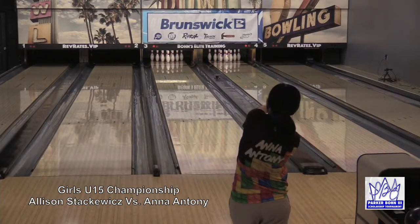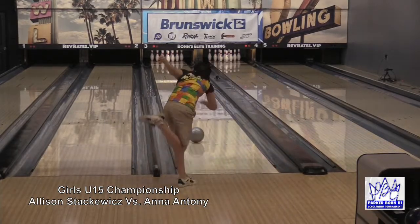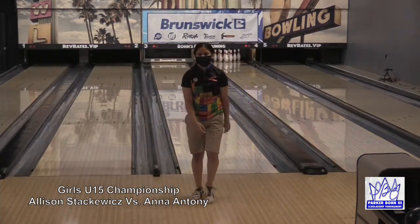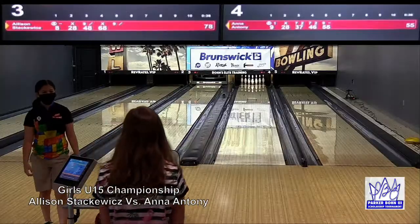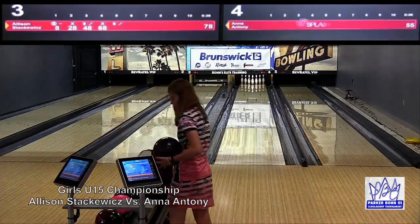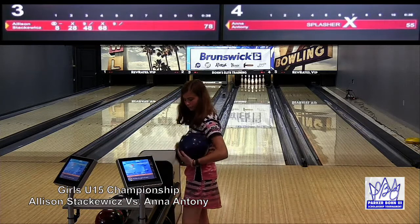Stepping back up here in the 6th, looking to get something started, as she changes balls, goes back to the ball she threw the last match, gets them all to fall. Pretty convincing strike there. Great shot off the missed makeable there.